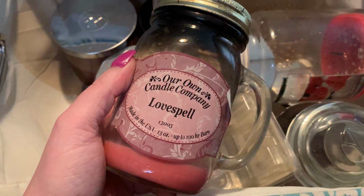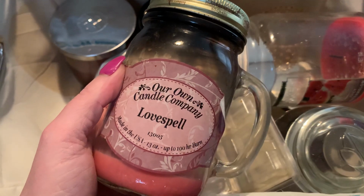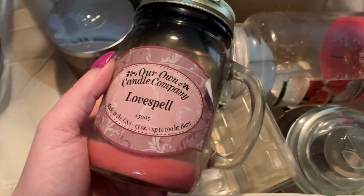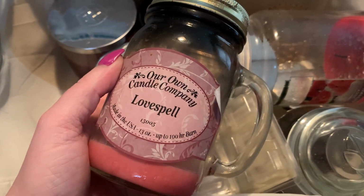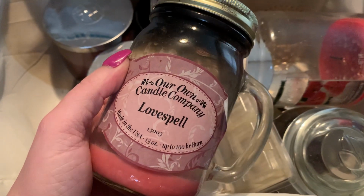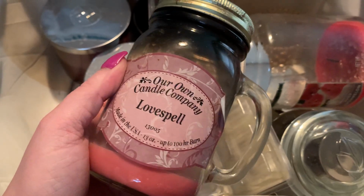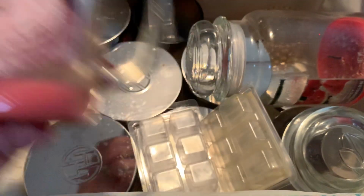I have a small house. My whole house is 940 square feet. And I could not get this to scent my living room up. So this is a no-go for me. Wouldn't recommend it. So many brands make Love Spells, so many brands make very potent Love Spell candles. Our Own Candle Company is not one of those companies. Save your coin. Buy something elsewhere.